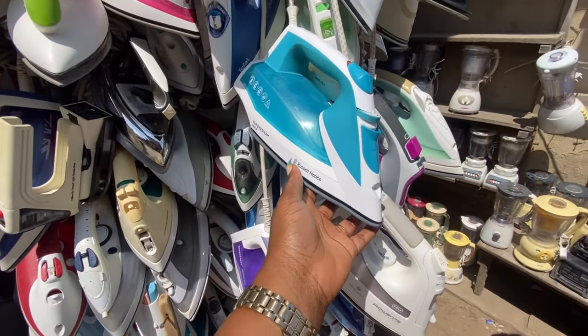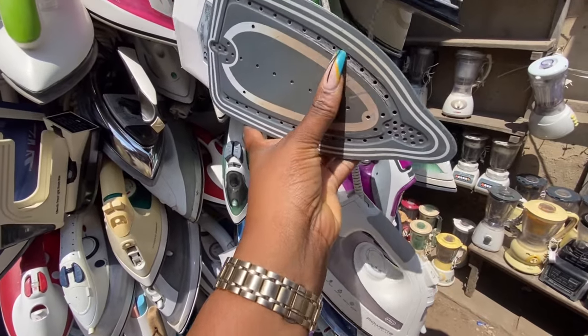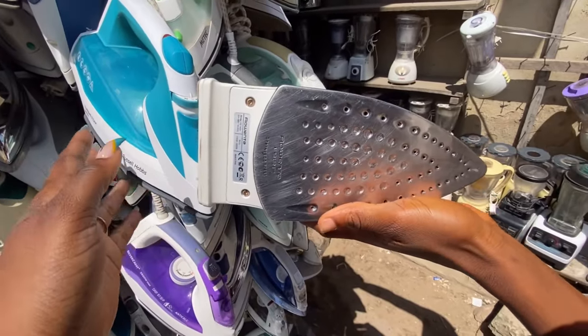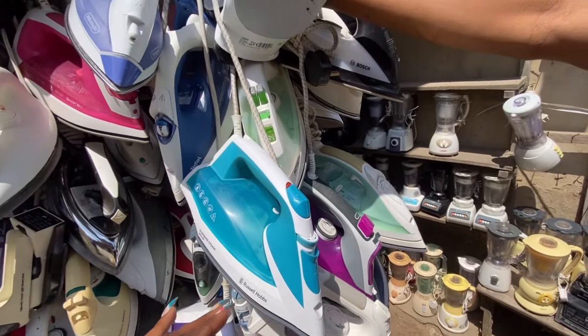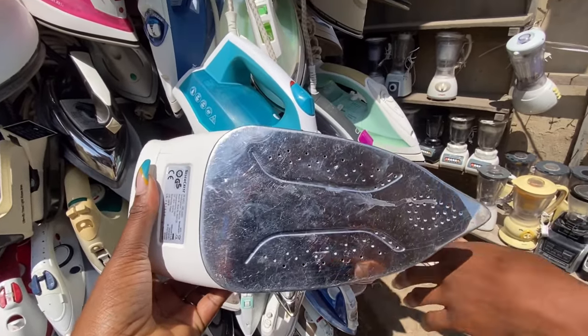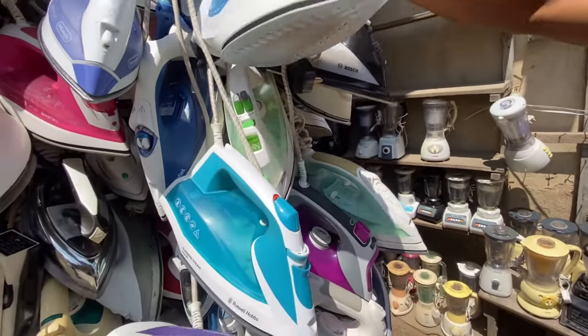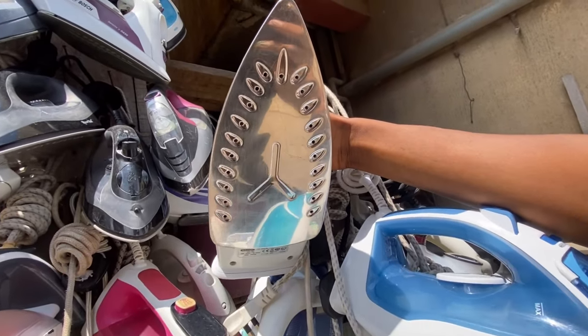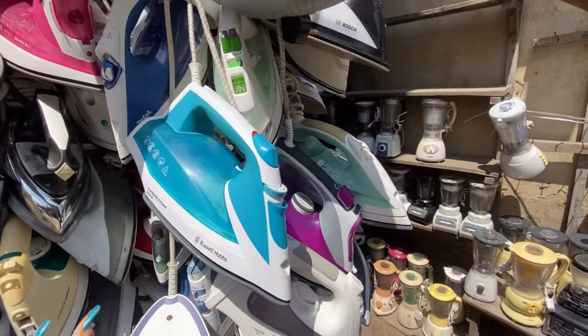4,450. 4,500 last. Let me see the face. These irons are actually really neat. This is stainless face and this is coated face, and they're all steam iron. This is stainless again, and these ones are really neat.